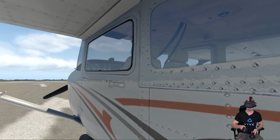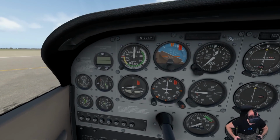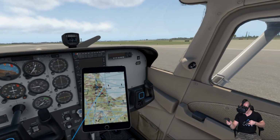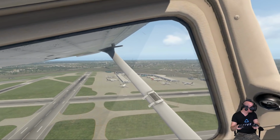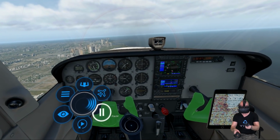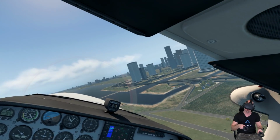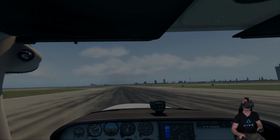Guys, X-Plane 11 in virtual reality with this native VR support is truly a blast. The cool feeling of just sitting in that cockpit and flying around with that little Cessna airplane. Guys, this is one of the coolest moments I've had in virtual reality so far. The environment, the scale, the sense of depth is truly amazing.